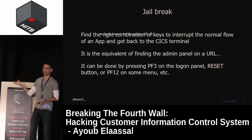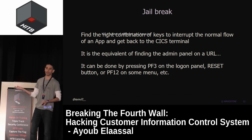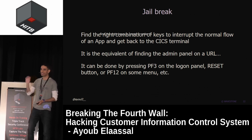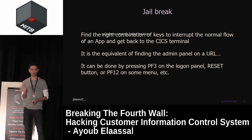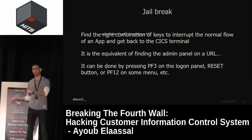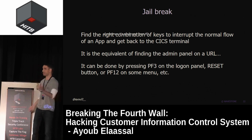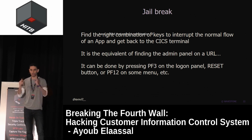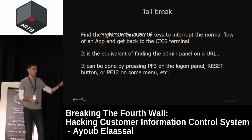Now, on a web app, you would obviously search for the proper URL. On Kix, it's kind of different. You have to find the right keys to press in order to go back to what is called the Kix terminal, and I'm going to show you. Sometimes it's PF3, sometimes it's PF12, sometimes it's reset and then PF3, and so on. But you have to find that right combination, which I'm going to show you later on.